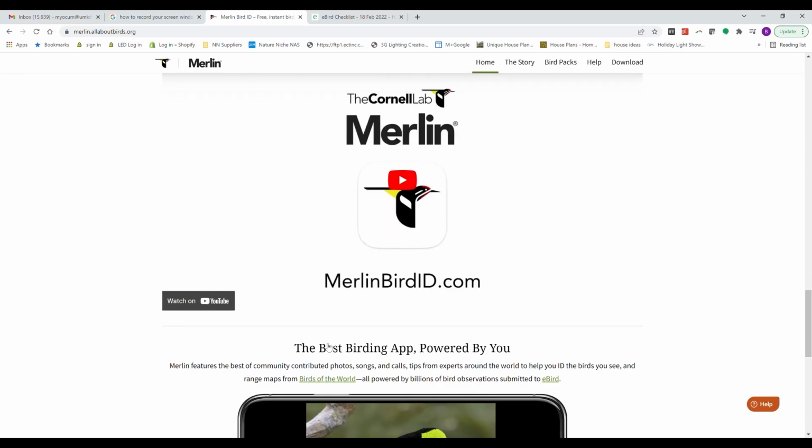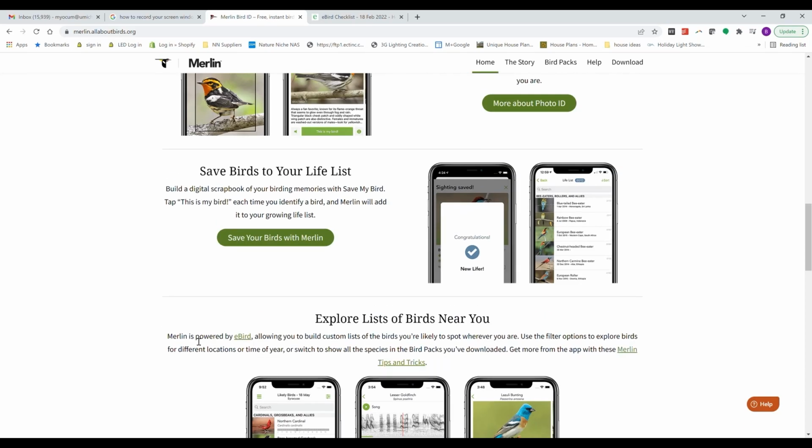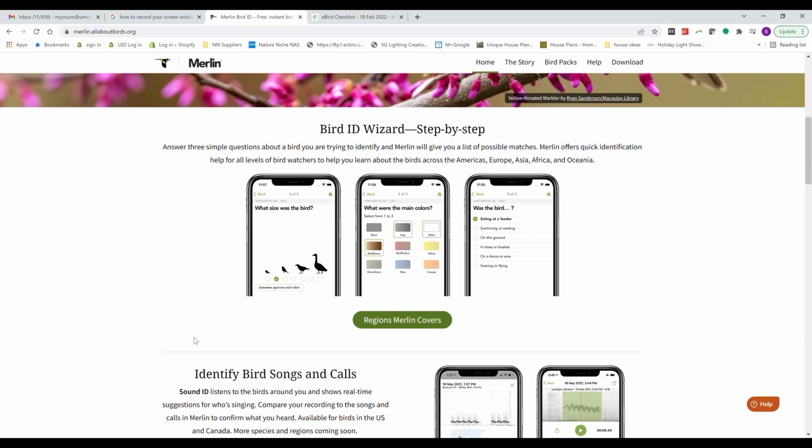They have a nice video too on YouTube of using the app, but this is definitely a handy tool, something fairly easy to use in the field as you do your bird watching.